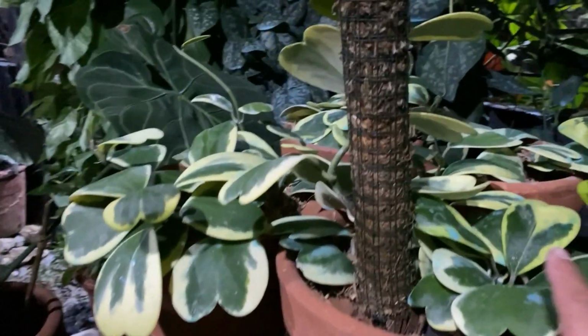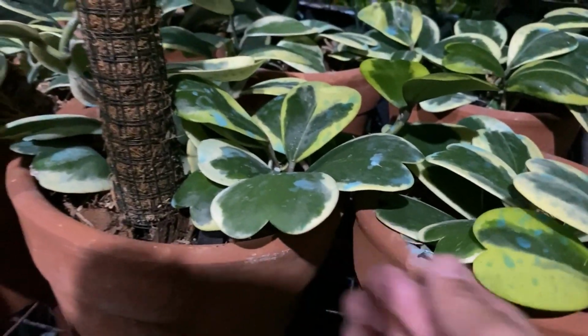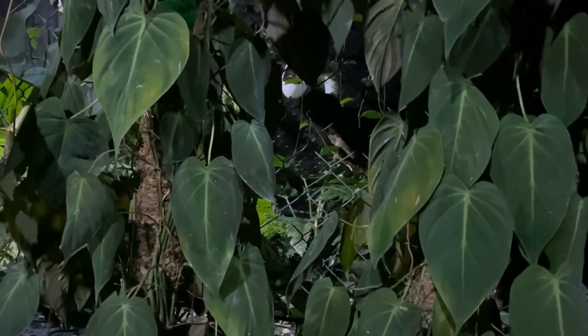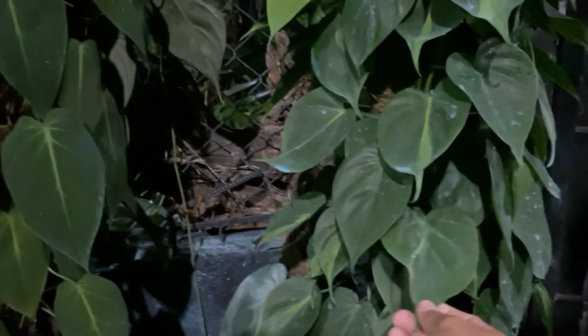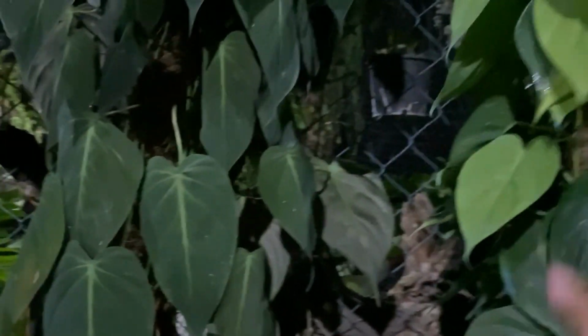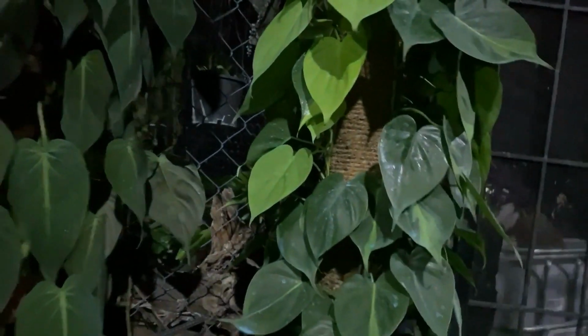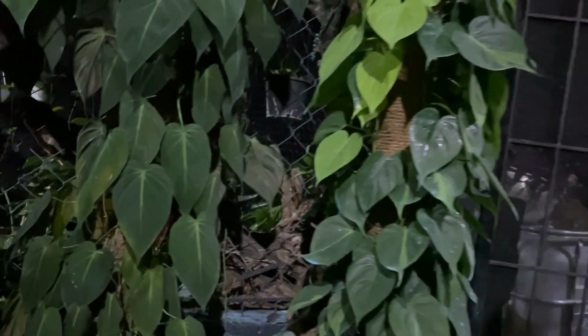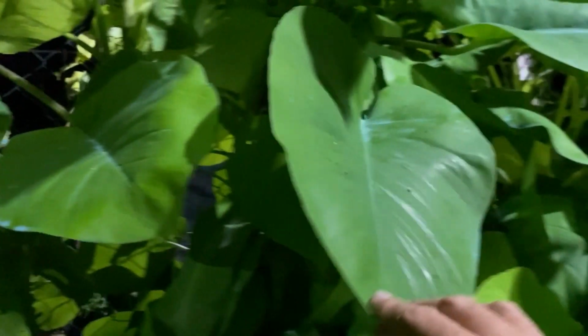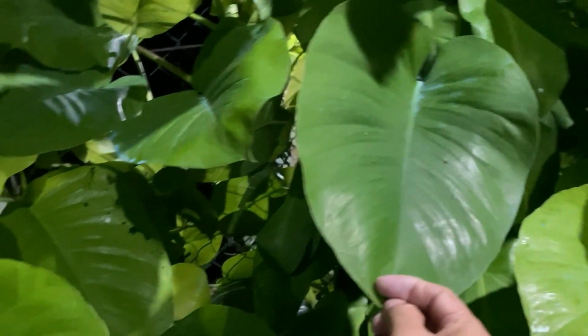This is another variety of Hoya. And this one is also another variety of philodendron. Pothos. It loves to climb the pole. We made these our own poles. We use coconut fiber and wrap it around plastic pipe around 3 to 4 inches in diameter. And this one is pothos.